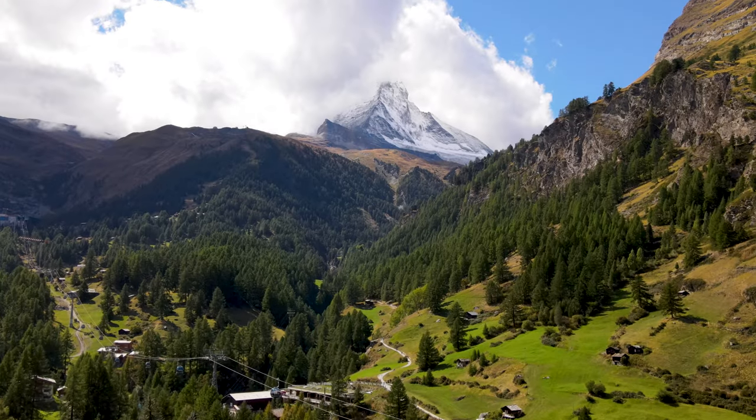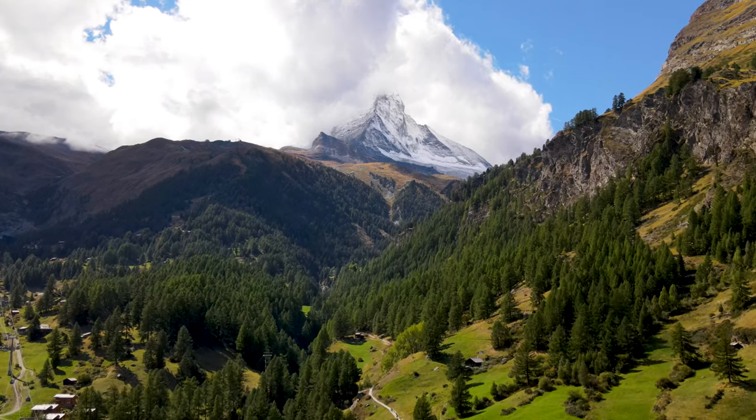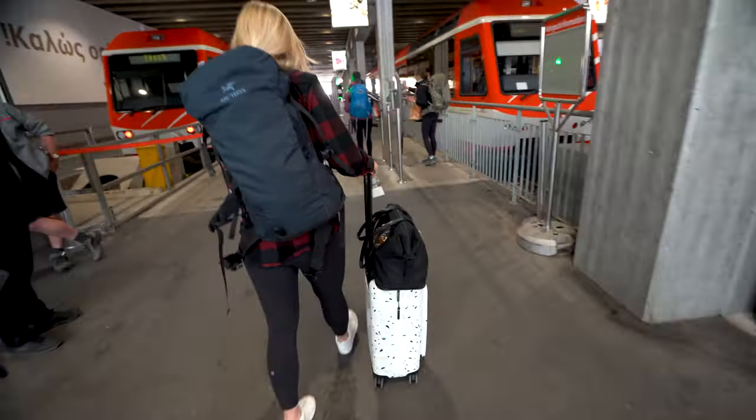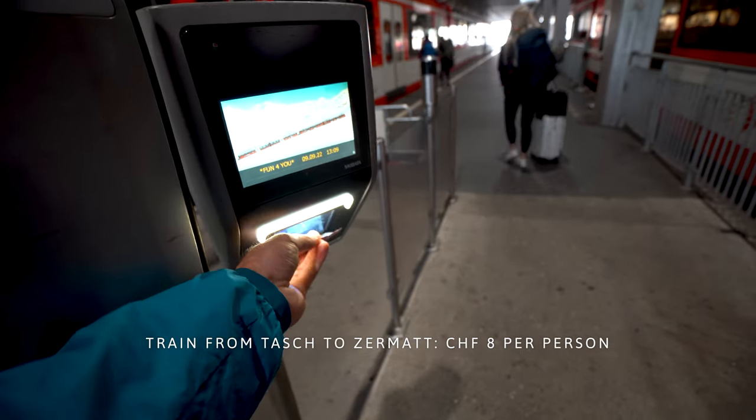Definitely. Now let's start from the beginning. This journey begins at the iconic mountain village of Zermatt, which is nestled in the Swiss Alps. There are a few different ways to get to this car-free village, but we chose to park in Tasche and take the train to Zermatt for 8 Swiss francs per person.